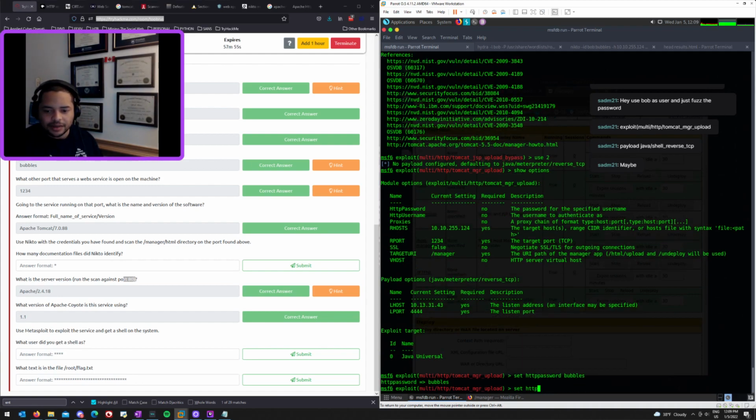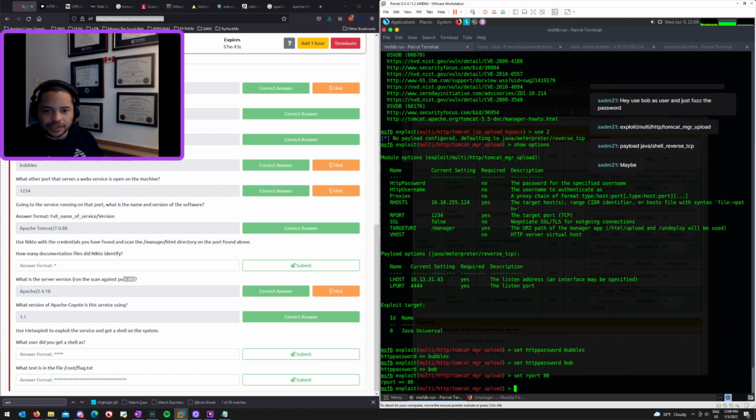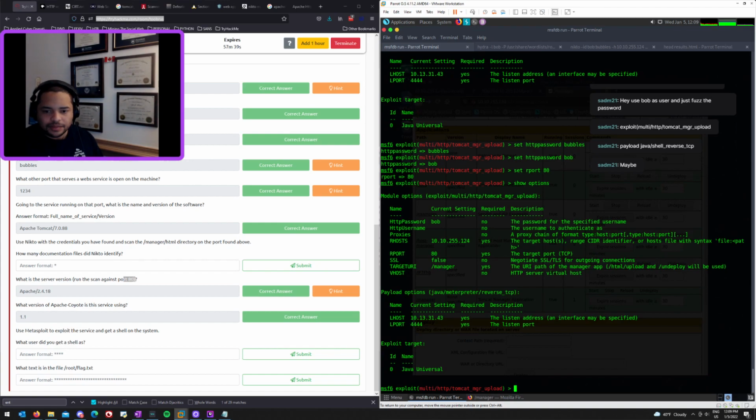Set HTTP. I was like, how is it not exploitable when we have the configuration, we got everything? It's literally just uploading it, but set our port to 80. That's what we're trying to use. Show options. Going with Java. All right, that sounds good.